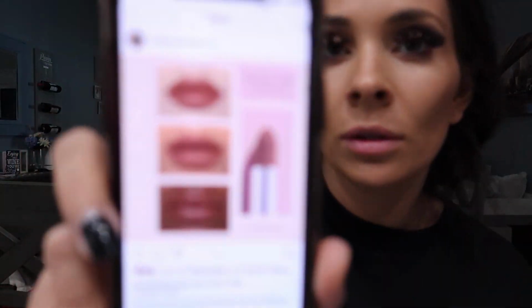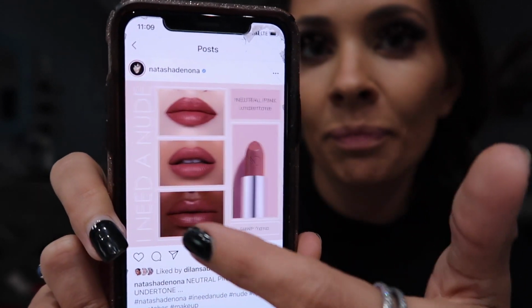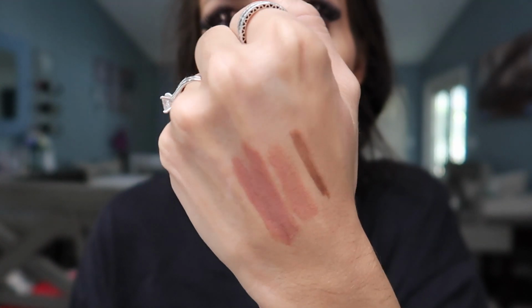This is literally on her site just to show you what it looks like, but there are different ranges, which I think is a really cool concept because it breaks it down to what would look best on your type of skin tone. So let me swatch this for you. It's just so pretty. I hate swatching it, but. So you can see it definitely has a pink undertone.